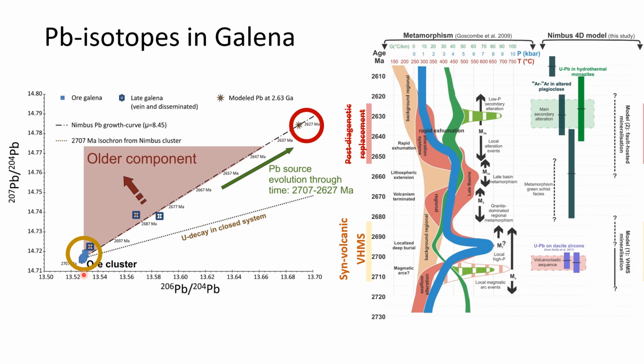And we can then link that to the two known significant events that we have recorded in our geochronometers. With that, we can say that the ore galena was formed at the 2.7 event, while the late galena is likely formed at the 2.63 billion year event, which means that the massive sulfide mineralization is happening at the later time, which corresponds to the volcanism, and that is an indirect evidence of the syn-volcanic nature of this VHMS system.